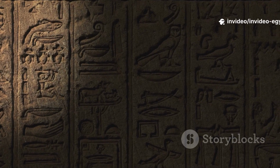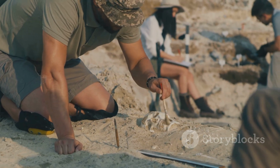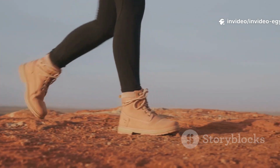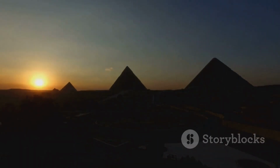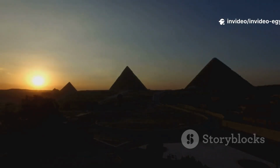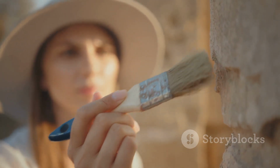I've spent years listening to those whispers, chasing the mysteries hidden in the sand. Every step on Egyptian soil feels electric, like walking through the pages of a history book that's still being written. We think we know so much, but the truth is, we've barely scratched the surface. The mysteries of the pharaohs, their golden treasures, and their beliefs about life, death, and the cosmos are as deep and vast as the Sahara itself. So, buckle up. We're about to go on an expedition, not just across the desert, but back in time.